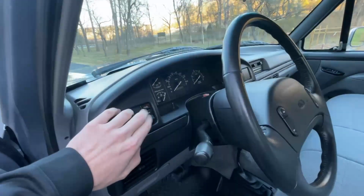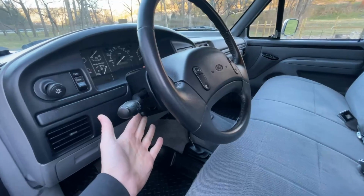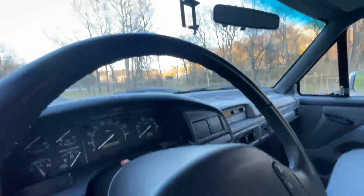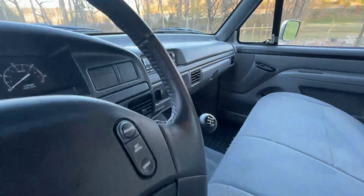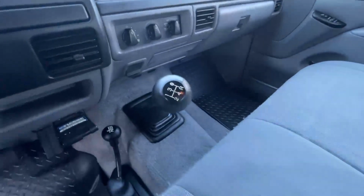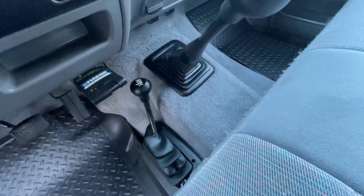Here on the dash is your fuel tank selector. You'll also have a leather steering wheel that will tilt right where you need it to be, with cruise control options there on the front. You can see the leather is still like new. It's not worn. It's not loose or crumbling. There is the 5-speed stick shift as well as the floor shift, 4-wheel drive there.